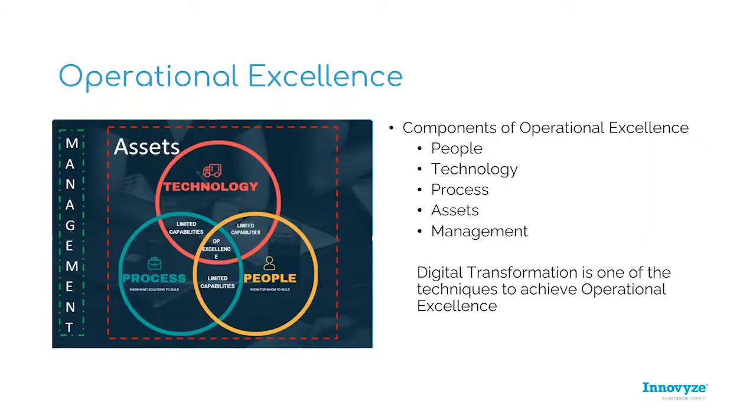It's cliche that you would come across these components. Everything is about people, process, and technology, and operational excellence is no different. But people only talk about people, process, and technology. In reality, the assets and the infrastructure are the reason why we are here. We have the water treatment plants, which is the asset around which we build people, process, and technology. And the management of this as a unit forms the actual components of operational excellence.